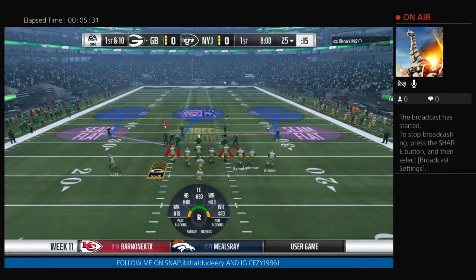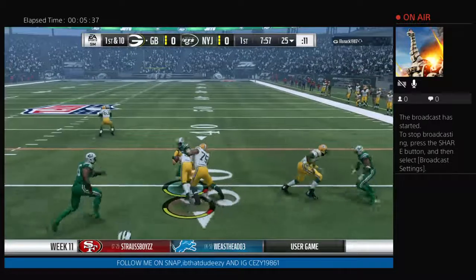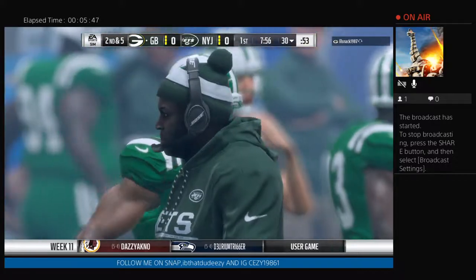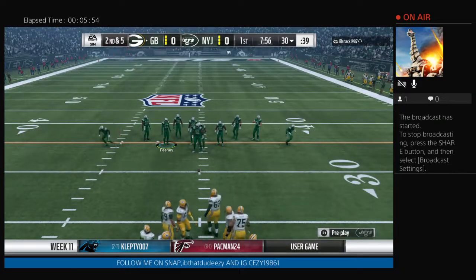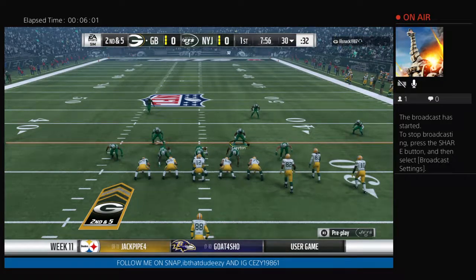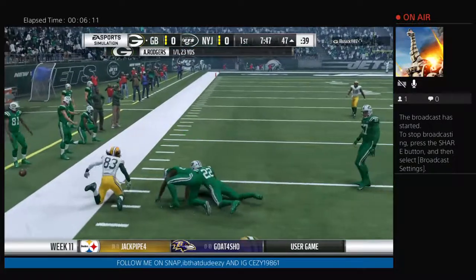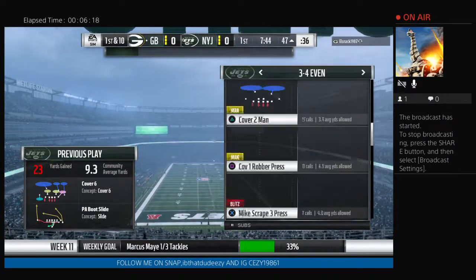So the D-line's going to spread out. The first carry here for Ty Montgomery, and he'll go down right at the 30-yard line. Five yards left for the offense. It's second down. They go play action for Montgomery, and now Rodgers. Hauled in by Anderson, left side. And he'll be taken down, but not before he gets into enemy territory. 23 yards on the play.